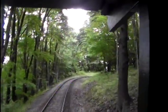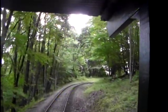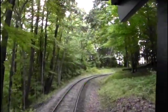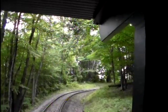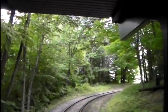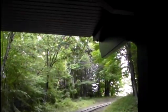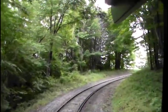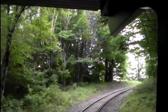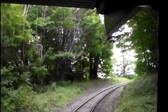And Kenny will have to work especially hard in this section of tracks in order to keep the steam pressure up. On a day like today, Kenny will have to shovel around 4.5 to 5 tons of coal all by himself to make this trip to Bald Knob and back. 5 tons of coal, 1 shovelful at a time.